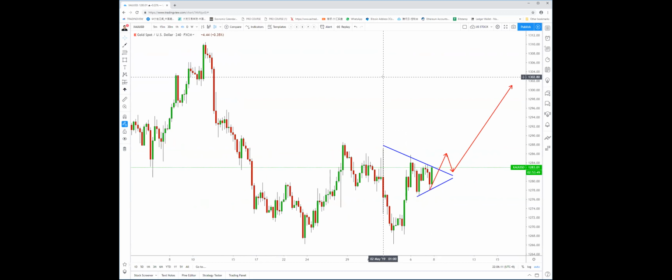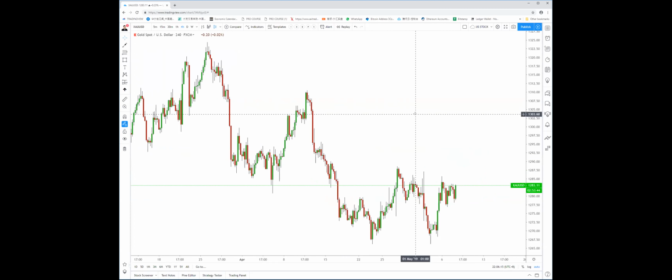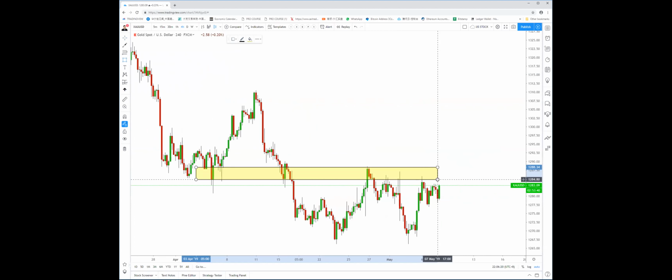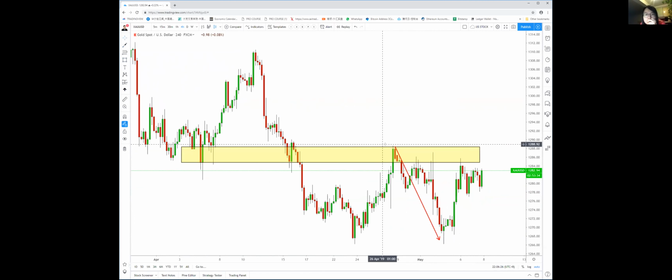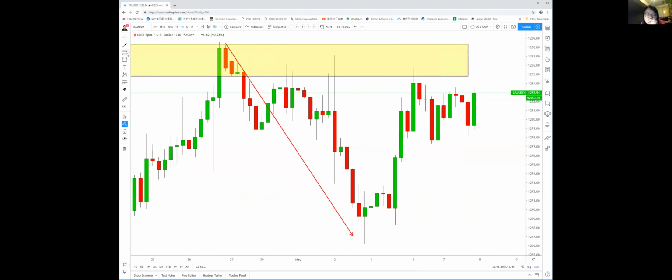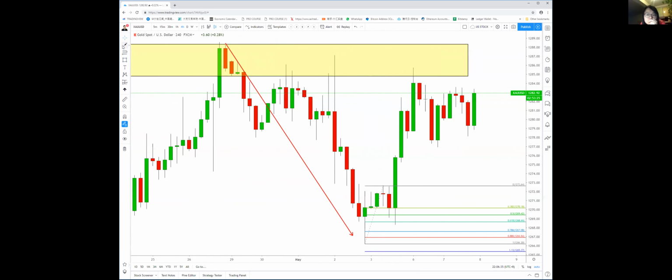Okay, first of all, last week we had the non-farm payroll, right? And if you remember, we actually captured two waves of gold. Basically, the first wave is from 1287 to 1267, which is 200 pips, right?